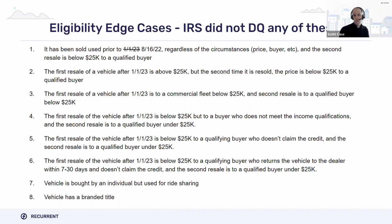All of these different edge cases, our belief was, none of these should disqualify the VIN from a future credit. And the fact that they didn't take any stance on those, to me, says these are probably okay, but we'll await further clarification as we go. The last two that were in there, you can read all these, but again, they didn't comment on any of these. So at this point, these are all inbounds, but the last two I think are interesting edge cases that we have gotten questions from dealers about specifically.